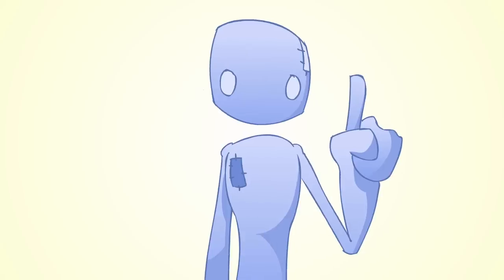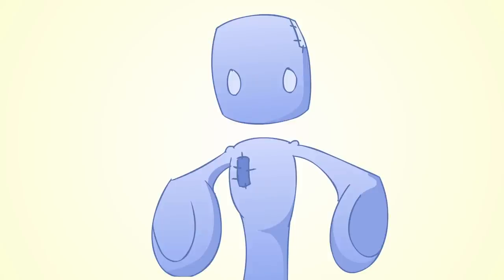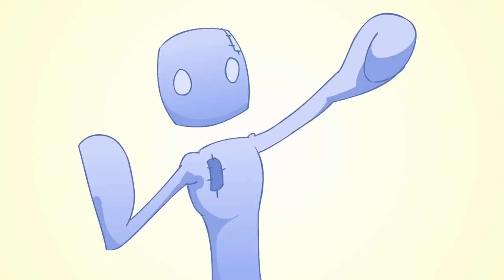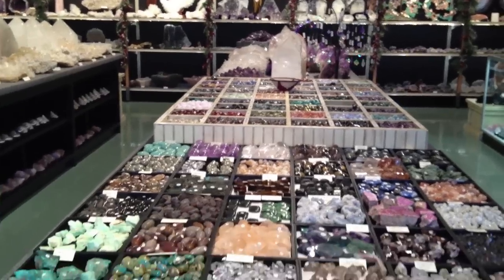We'll go over the basics and also note that I'm providing a PDF of all of this crystal information so that you can print it out and keep it in your wallet so that you can have a handy, quick reference guide to crystals whenever you're out and about. I can't tell you how handy it is to have when you walk into a store like this.